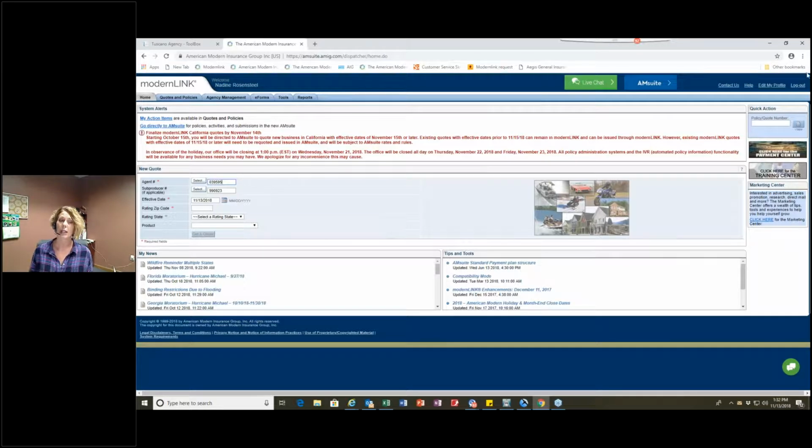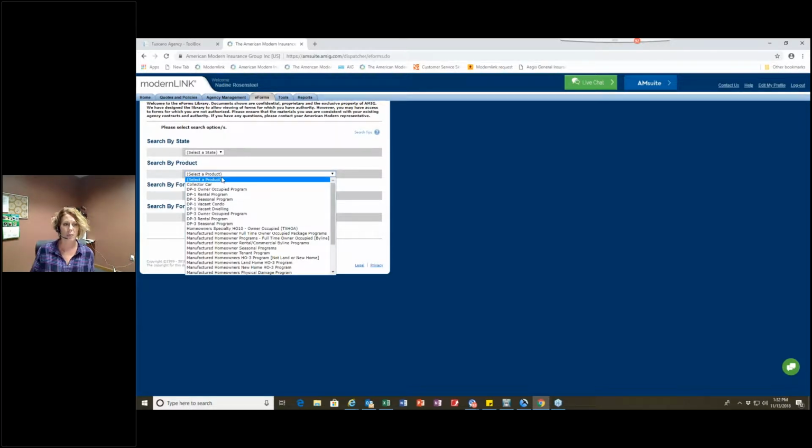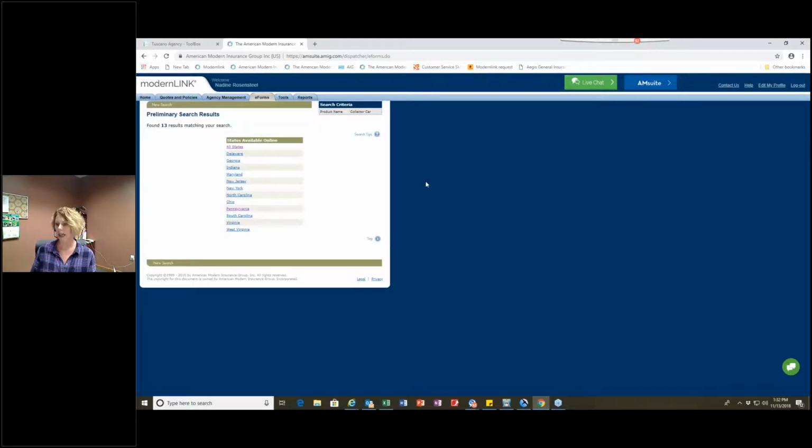One of the things ModernLink offers is e-forms. If you click on the link, you can search by state, product, form type, and form number. So if we click on the product and you go to collector car and you do find, these are all the states that we're able to write business in.